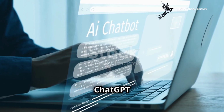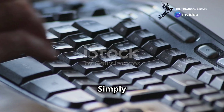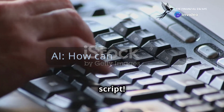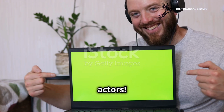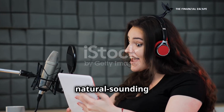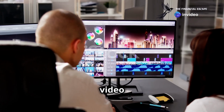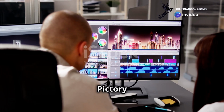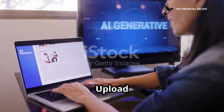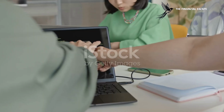AI tools like ChatGPT can generate engaging scripts in minutes. Simply input your topic and watch the tool craft an outline or even a full script. No need to hire voice actors. Tools like Murf.ai or Descript provide natural-sounding voices that can narrate your videos seamlessly. AI video editing platforms like Pictory or InVideo can convert your script into polished videos. Upload your text, choose visuals, and let the AI do the rest.